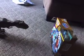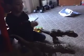Because it's Chomp. Also, I got a T-Rex. I have a T-Rex and... Oh, there's going to be more things chomping on those, is what you're saying. Yeah. Okay. The Indominus and T-Rex are going to be chomping on those. So, Gravedigger and Megalodon, watch out.